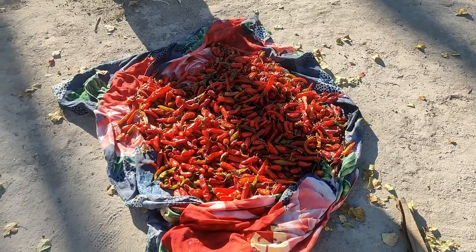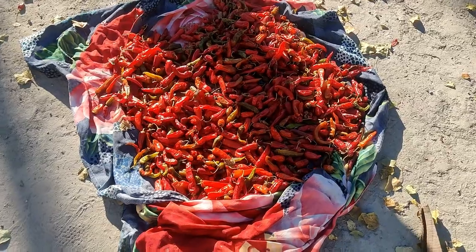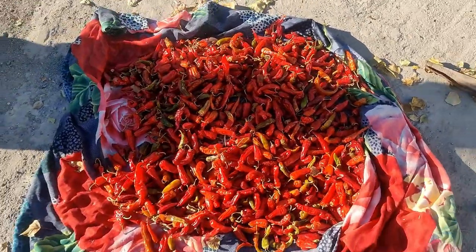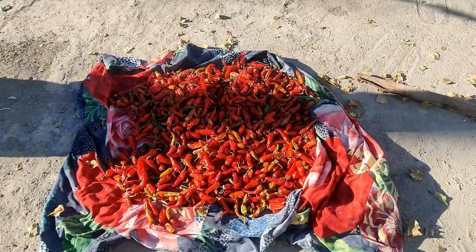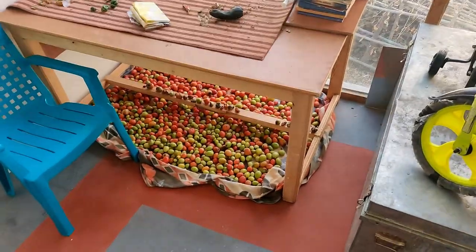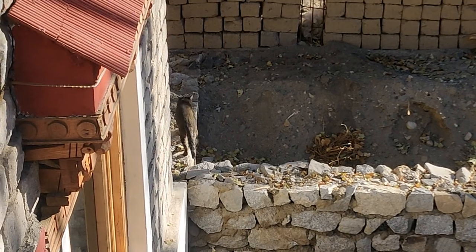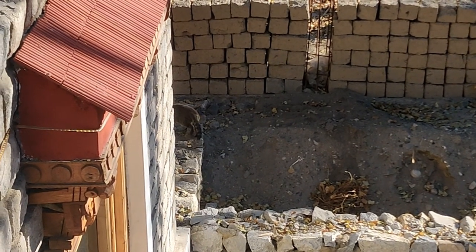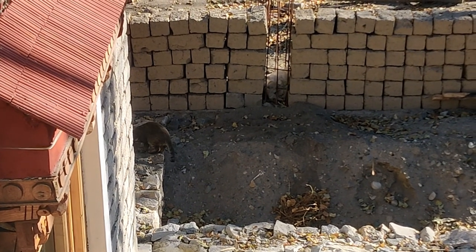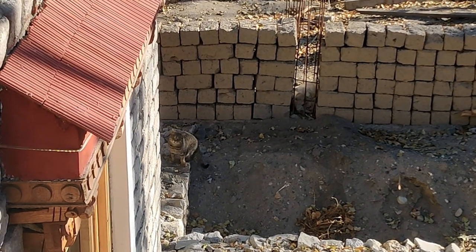So I came upstairs and I can see that they have dried chilies here, sun-dried chilies, and I'll show you the tomatoes as well. Oh, big cat. Shibby, shibby. Look at her. Hi.